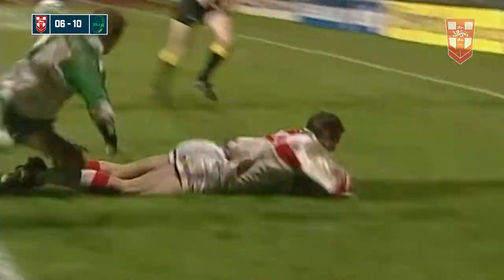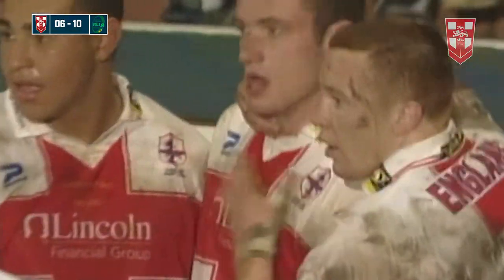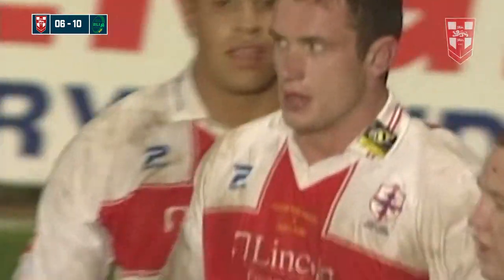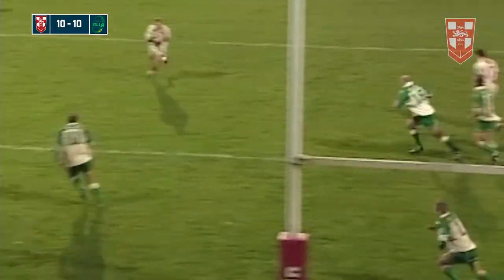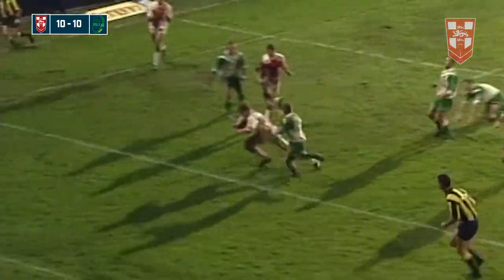Long gets the ball away. There's a try. Well, it's a try. Score is supreme. Jamie Peacock. What a World Cup Jamie Peacock has had. And he has come up trumps for John Kear. Simple basic running. Beautiful work there, through the dummy.